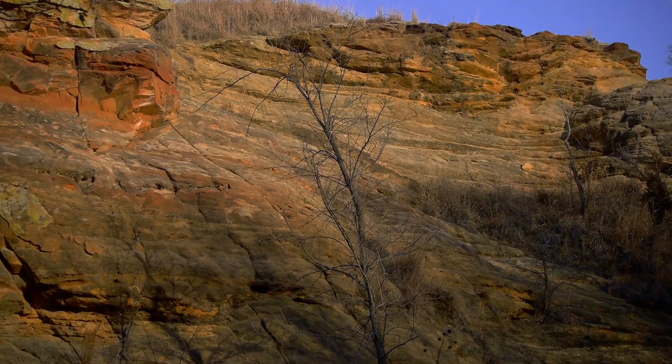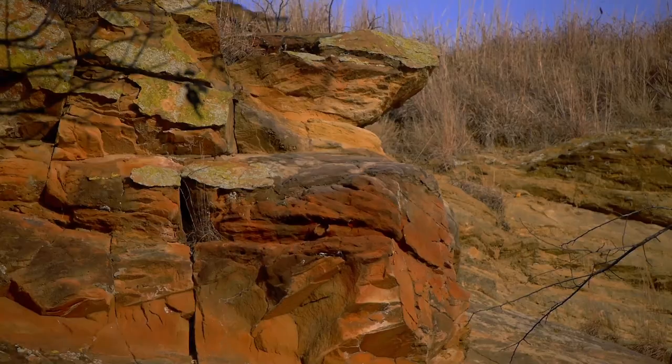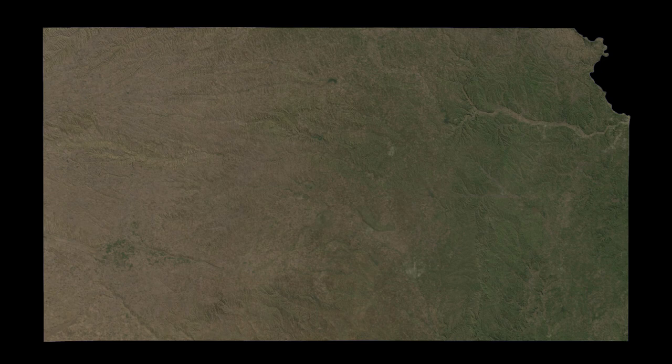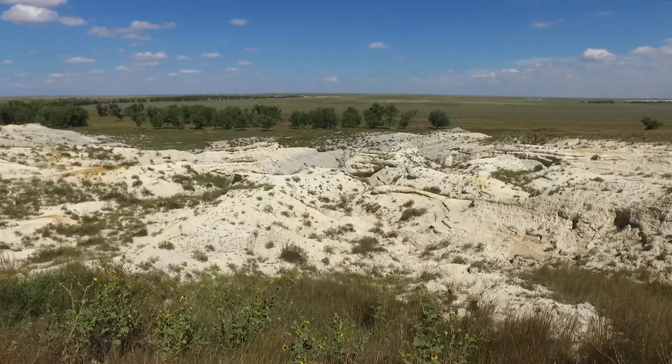The Dakota Formation forms the eastern region of the Smoky Hills. This area is characterized by outcroppings of sandstone. The other band that we're focusing on in this film is the western band of the Smoky Hills, and it's represented by chalk beds of the Niobrara Formation.